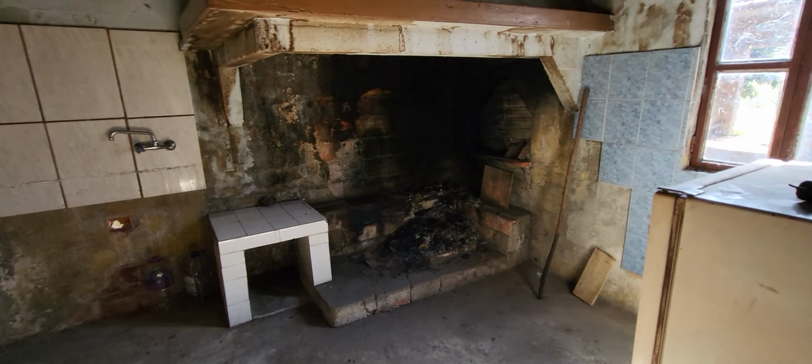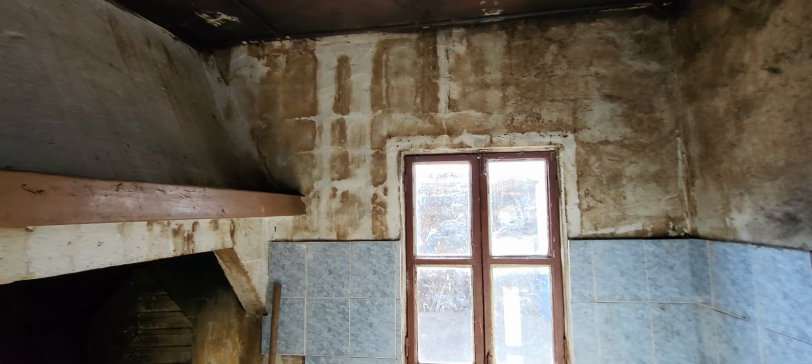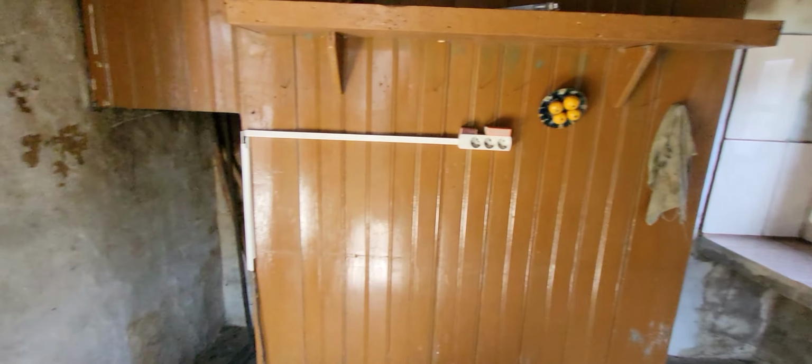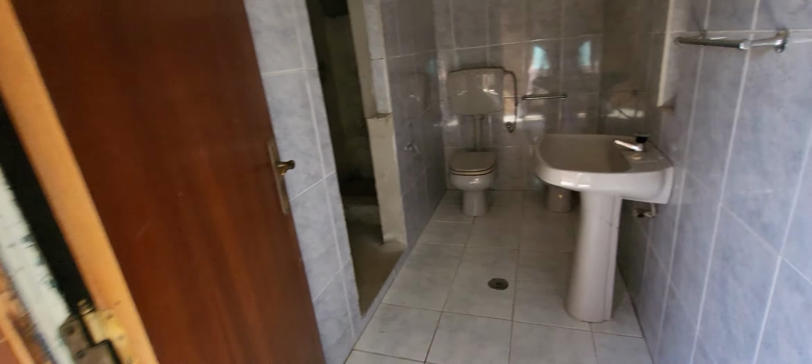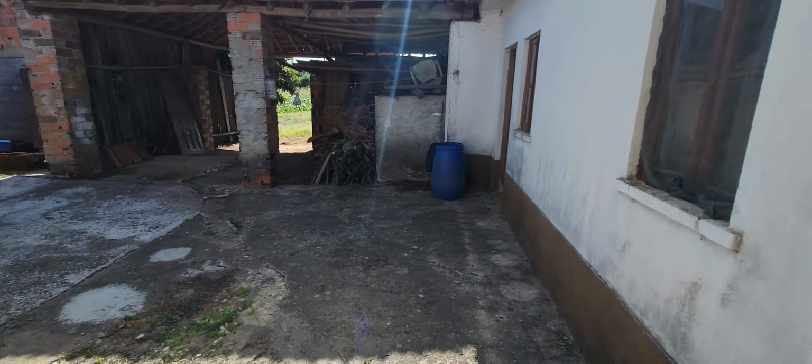Kitchen with fireplace here. Window to the back of the house. Storage here. Bathroom here. This is the patio.